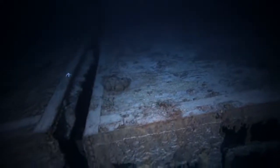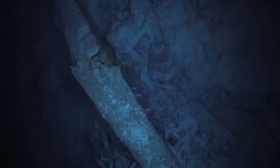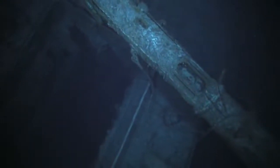100 years after Titanic's maiden voyage, 3D cameras are casting new light on the events of April 14th and 15th, 1912.